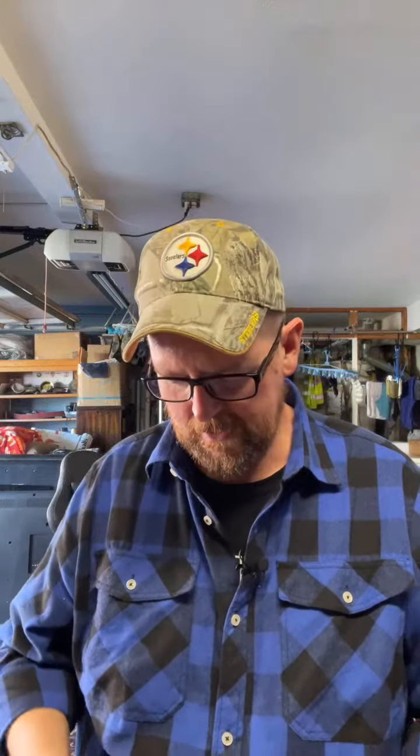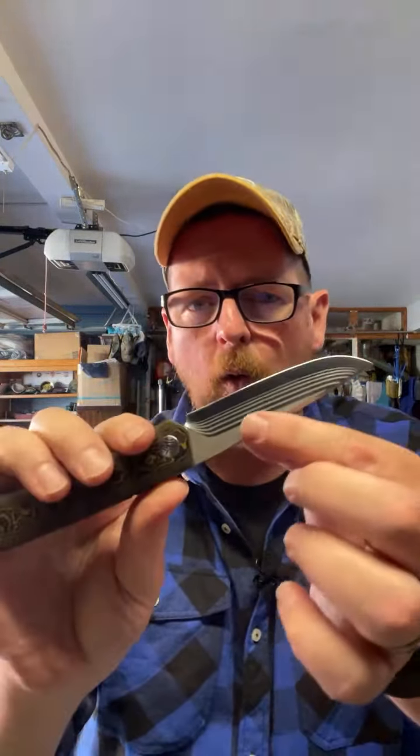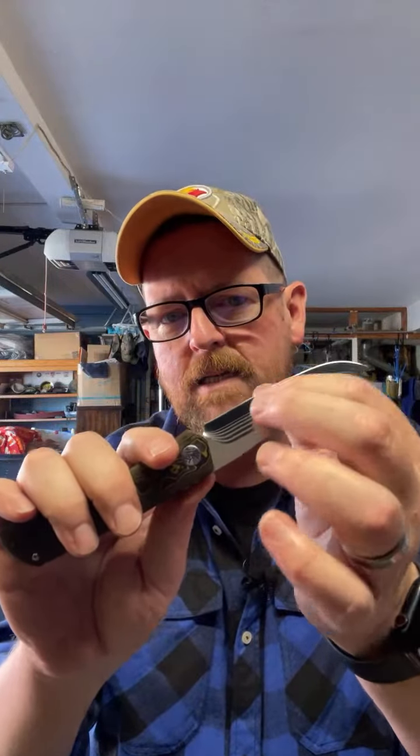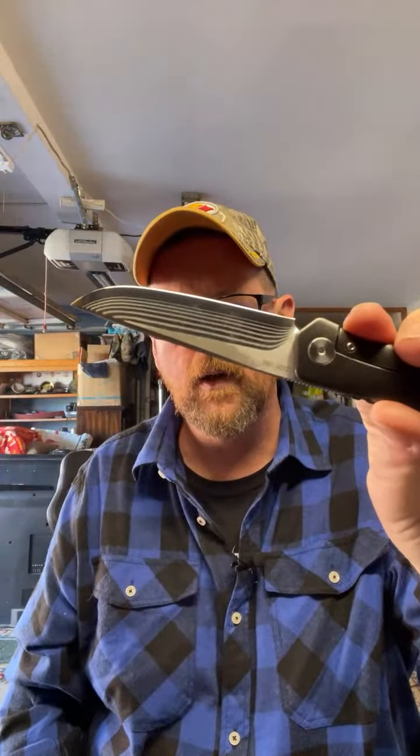Those tests they do are stupid. None of those tests are a good test of a knife. This is what's called laddered Damascus, but it has a core, right? So you see there's different layers, but your central core is the cutting edge, and that is the hard steel. These outer layers don't matter. They're just there for a design.